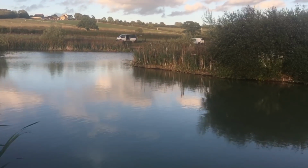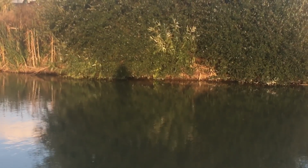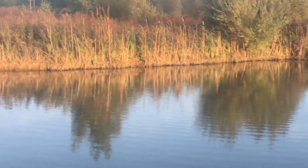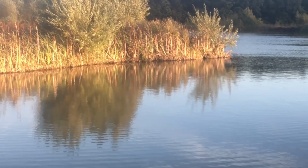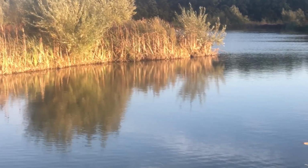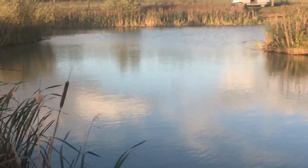So that's that rod. Okay, middle rod is straight out in front of me, right underneath that bush over there, and I'll show you how I did all that in a minute. And then the right hand rod is just off the corner of the island there, probably about half a rod length off. Thought I'd try something a little bit different because I've got two tight to the margin, so thought I'd bring one off the margin a little bit and see how that goes. So that's the locations of the gear.